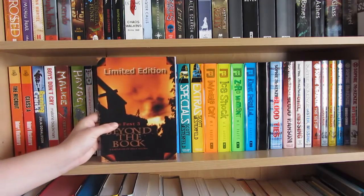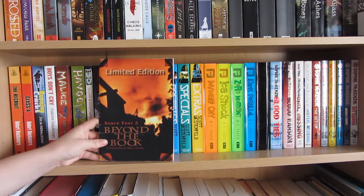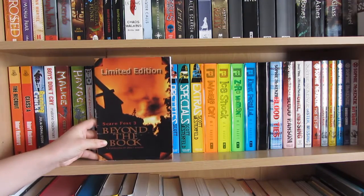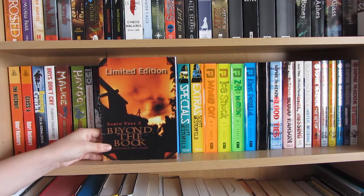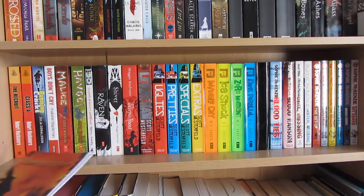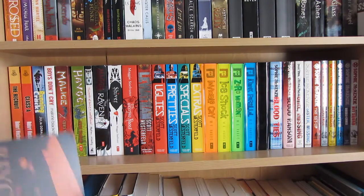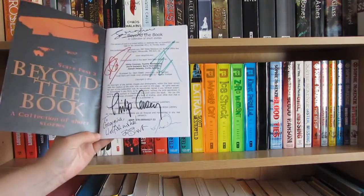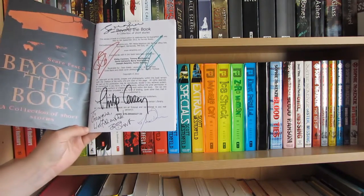So, at this end, I have a limited edition Scarefest 3 Beyond the Book collection of short stories, which Curtis Jobling, who wrote Werewolf, which I showed you the books of last time in part 1, gave me because he's awesome, and there's 6 authors in this, I think, and guess what? He got it signed for me! Isn't that awesome? That is just brilliant.